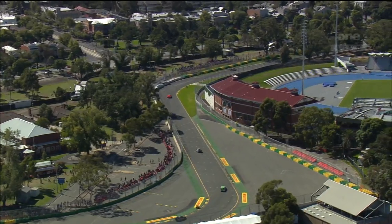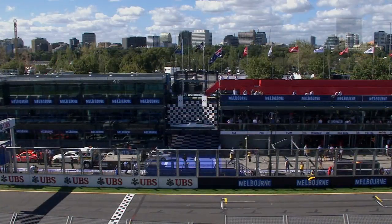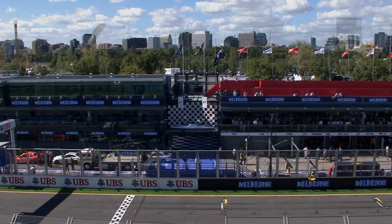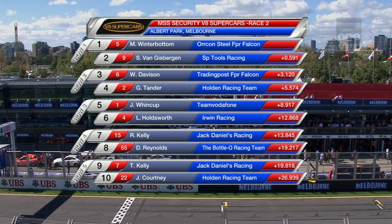I must say, though, I'm starting to get a bit confused. They keep changing these formats on us, mate. One minute we've got pit stops, next minute fuel stops, tyre stops, but let's take a look through the grid.